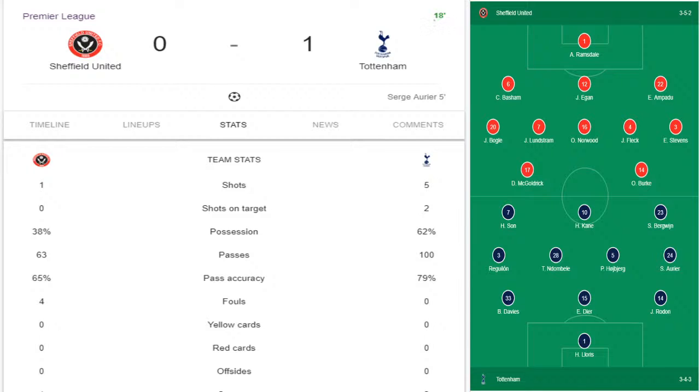But going back to that chance, Dave, for Son, I really think he chose the right option to lift it over the oncoming Ramsdale, but he had all the goal to aim at, so to hit the outside of the near post, he'd be really disappointed with that. Son with 12 Premier League goals this season. Flip down the line for Tottenham, and Aurier's trying to latch onto the ball.